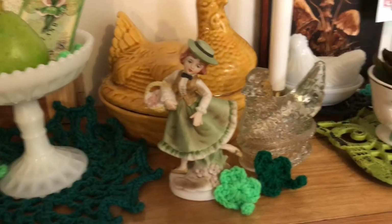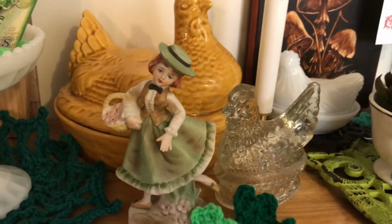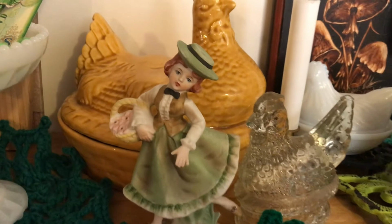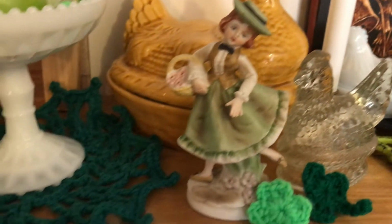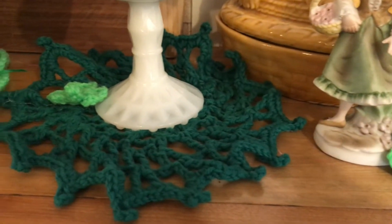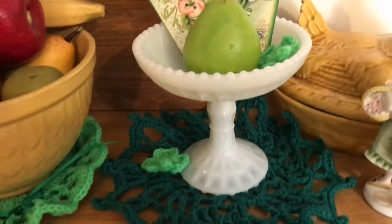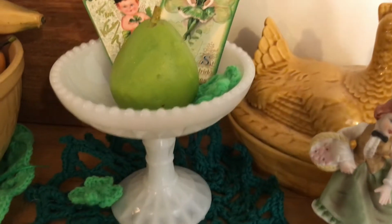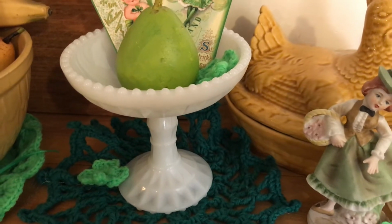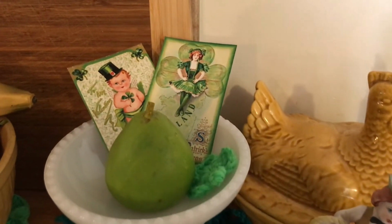And there's my little St. Patrick's Day girl. I don't know if she's really St. Patrick's Day, but she fit right in. And I just got her this past weekend. I thought she was really cute. I crocheted some doilies. Like I said, I went overboard. But you know, what else is there to do nowadays? And then I just have a little milk glass compote that I got a couple weeks ago, also at a yard sale, and with some more printables.